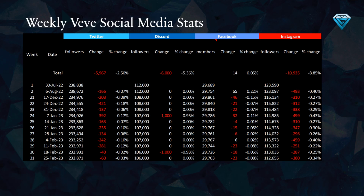This table displays Veve's weekly social media statistics, with week number 31 at the bottom. In this week, Veve experienced a decrease of 60 Twitter followers, no change on Discord, a loss of 23 Facebook members, and a decrease of 380 Instagram followers.